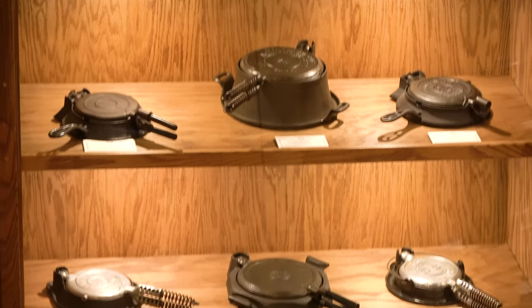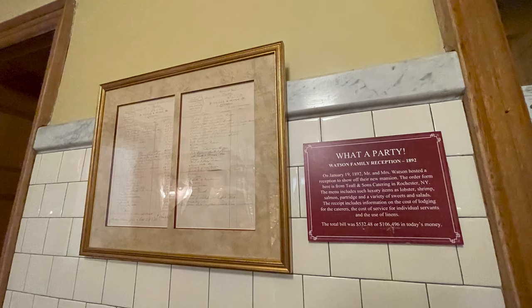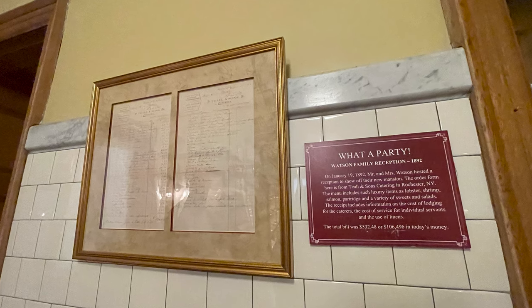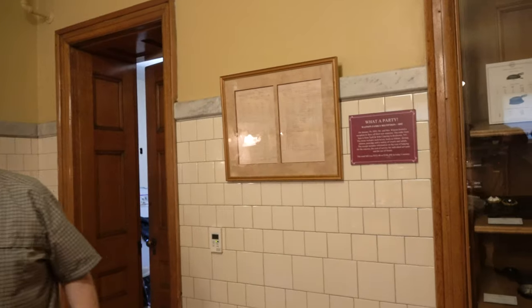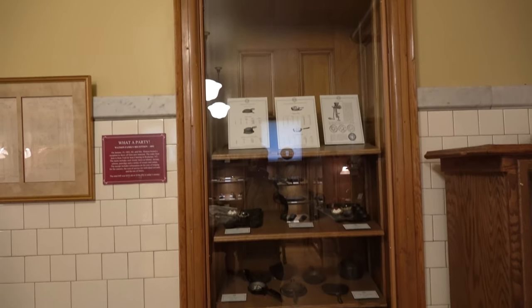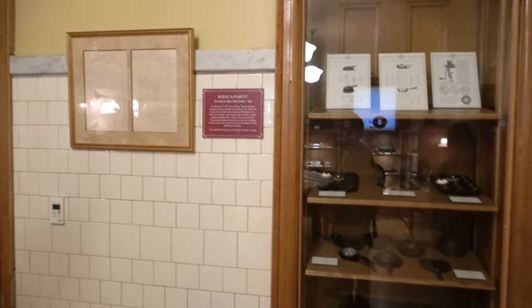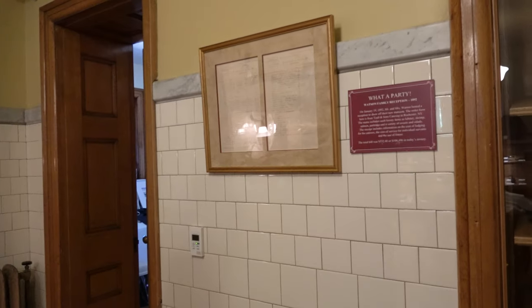Now, when they had their housewarming for this building, in 1892 in the winter, this was the caterer's menu, which included fresh fruits and vegetables and flowers from all over the world. We estimate, based on the cost, that their housewarming party in today's dollars would have probably cost them $100,000.